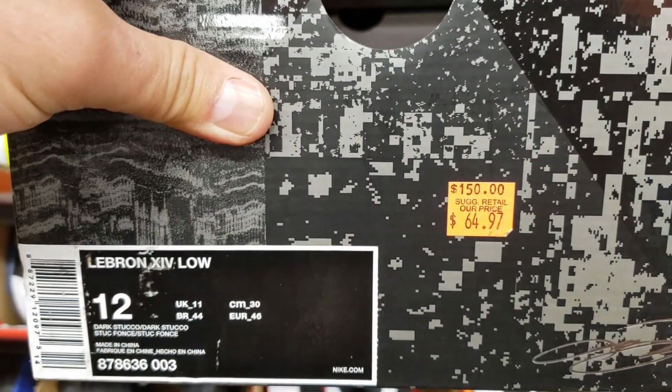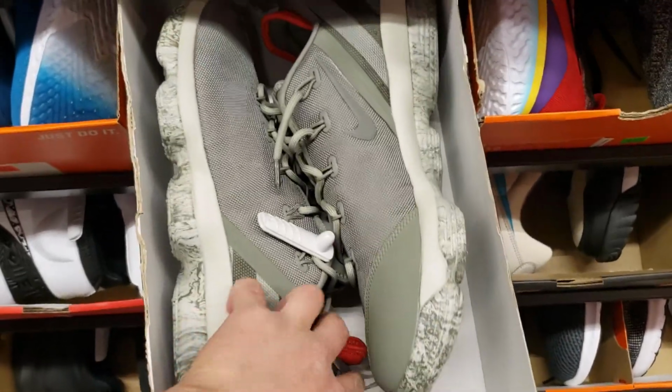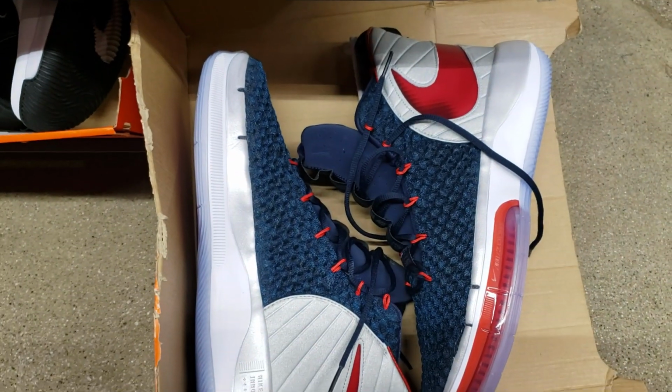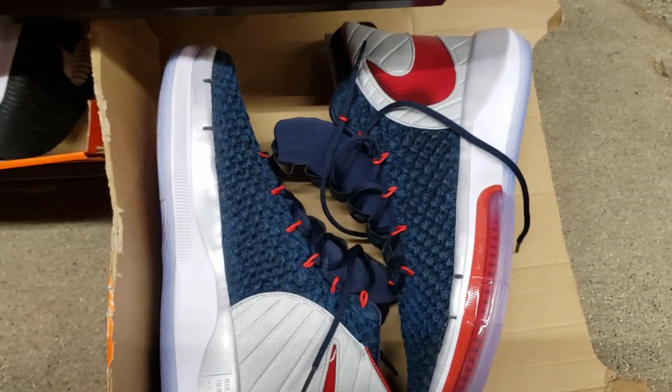There's some LeBron. What is this? The LeBron 14 lows? 65. That's not bad. Not bad. Not a fan of the colorway though. And the size 12s officially. Oh, 11.5. But yeah, I got the Alpha Dunks. Got the Nike Alpha Dunks. The Dunk of Death edition.